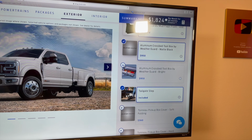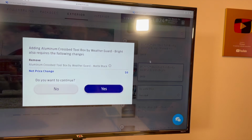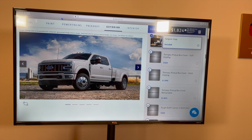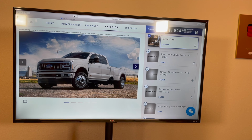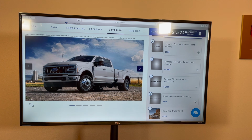Actually, you know what? Let's do it bright. This first one is matte black. We've got some nice chrome accents on this truck, so we'll do the bright. Okay. Let's see. We've got a tonneau cover. I wonder if you can do that with the. Oh, look, tonneau pickup box retractable. Oh, that's even more expensive.